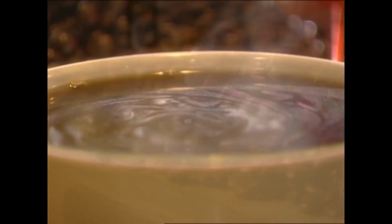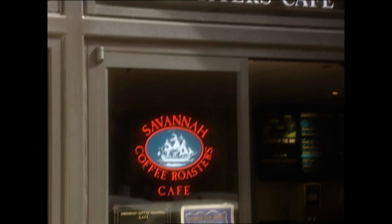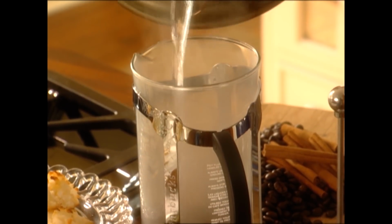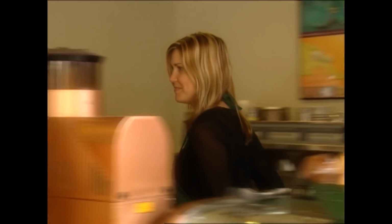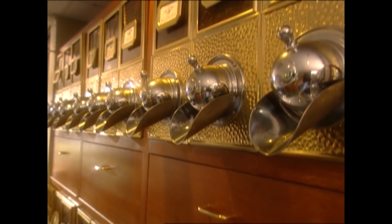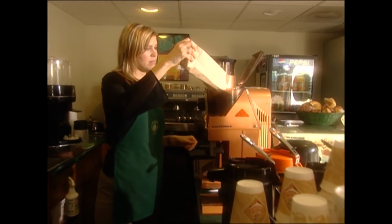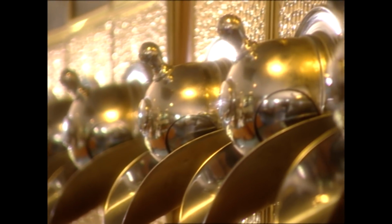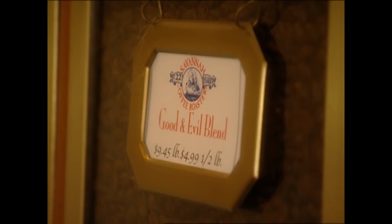When I'm serving up a perfect cup of coffee to go with my desserts, I always start with a fresh ground coffee bean from Savannah Coffee Roasters. Now y'all know that here in the South we're big tea drinkers, but coffee is fast becoming a partner in our cooking culture. And Laura, the store manager, keeps an impressive inventory of over 30 different varieties. They carry the finest Arabica beans from Colombia, Kenya, and Jamaica, as well as fantastic blends like the Good Old Savannah blend and the Good and Evil blend.